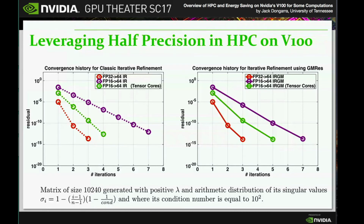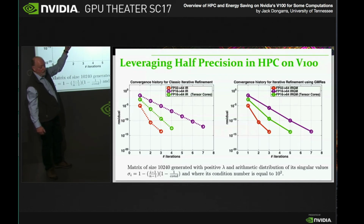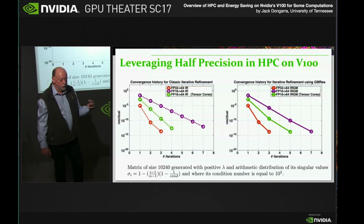This is using GMRES. The classic algorithm on a very well-conditioned matrix. The condition number is about 100 in this case. So the way to read this is, we're going to be doing something using 16-bit or 32-bit accuracy. And remember, there's two ways of doing 16-bit on the Volta. One is using the FMA instruction, the other is using the tensor core.